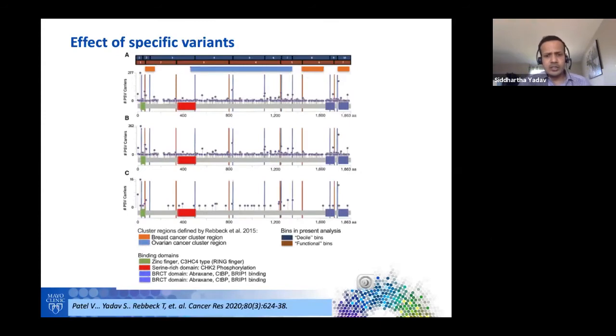So let's talk a little bit about the effect of a specific variant. This is one of our collaborators with the CIMBA consortium. Mayo Clinic is part of this as well. And so we were part of this study where we looked at, and this is looking at prostate cancer, and we looked specifically at the BRCA2 gene, and we looked at where within that gene. So this is all of your prostate cancer. This is the BRCA2 gene.